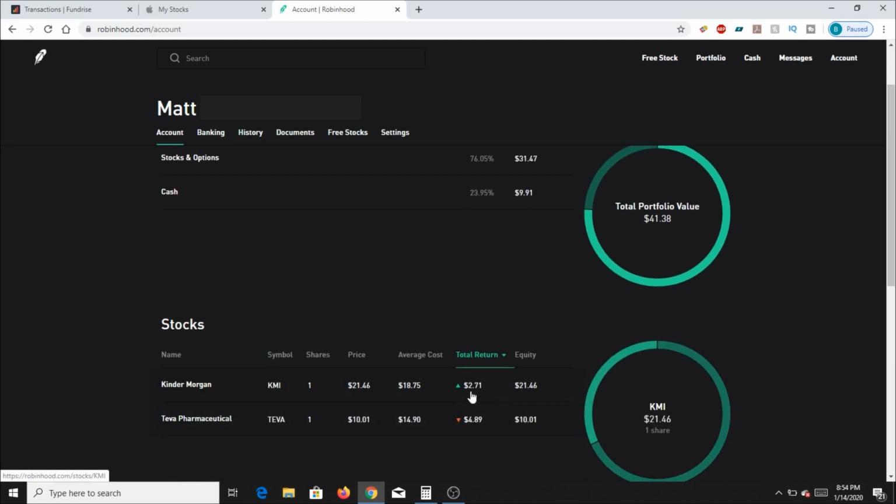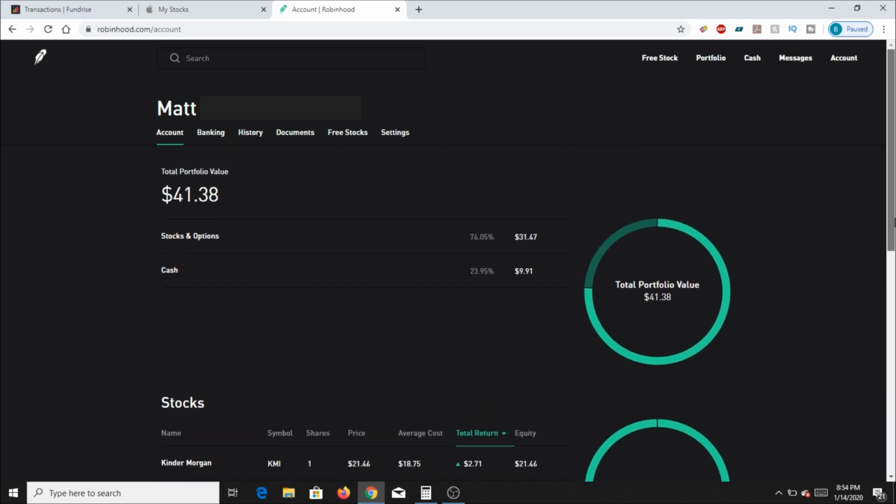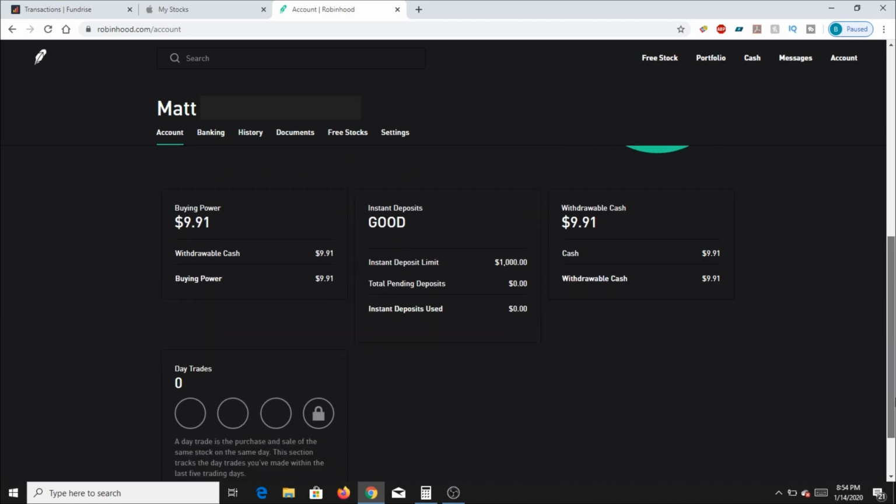Both are at about break even in terms of what I bought them for, with respect to all the dividends that I've gotten and what have you. So that being said, I'm sitting about 23% in cash and 70-some percent in stocks. Portfolio value is only $41. So that being said, I want to actually increase this to about $250 every half month.